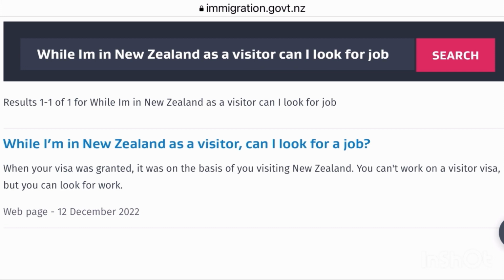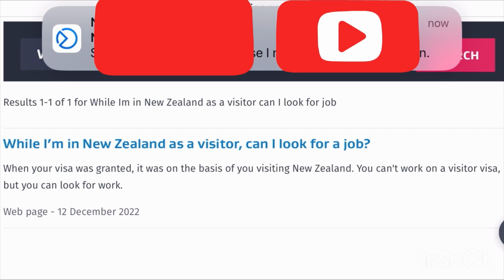So what that is telling you is that while you are in New Zealand on a visitor visa, you can look for job, you can attend job interviews, but you can't start that job because you don't have a permit yet. So you will need the offer letter from that job you are found to be able to file for a work permit right there in New Zealand. So you don't have to leave New Zealand to your country to file for a work permit. You can get that job in New Zealand while you are there. And the offer letter that you got from that job is what is needed to file for a work permit. So this one is very, very clear. So this is straight now.